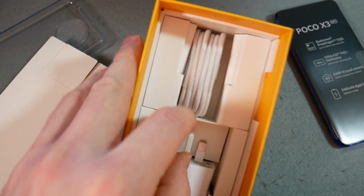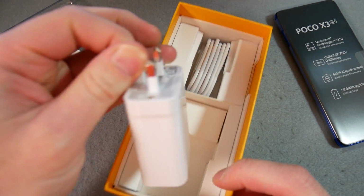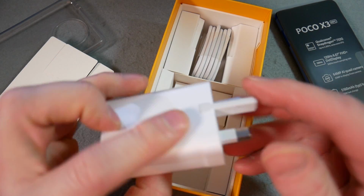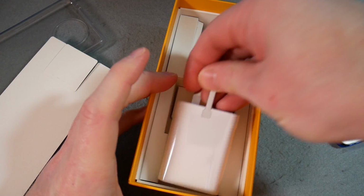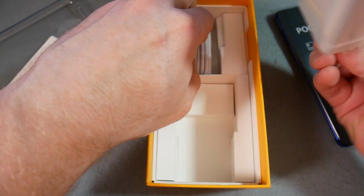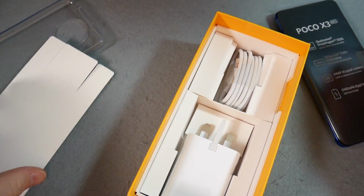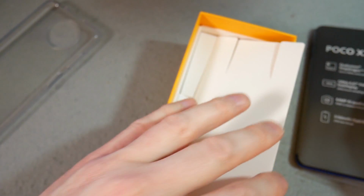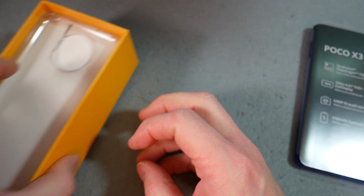Just charger and cable by the looks of it. That's quite a large charging brick. Have a quick look: 33 watt fast charging, 62% in 30 minutes it claims. So that is that. I don't think there's anything else in there. It is USB Type C, as you would expect really from any phone in this day and age now.